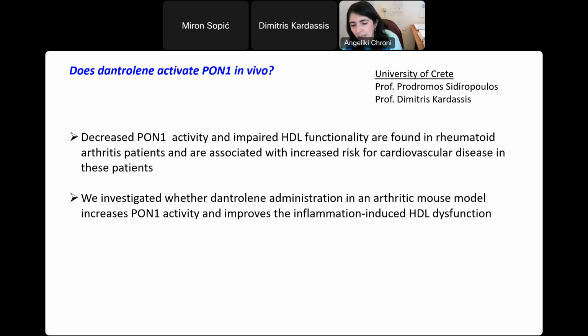Since it is well known that in such chronic autoimmune diseases HDL function is affected, and there is an association of HDL dysfunction with increased risk for cardiovascular disease in these patients, we investigated whether the administration of dantrolene in an arthritic mouse model can increase PON1 activity and improve the HDL dysfunction that is present due to the inflammatory environment that is present in these animals.